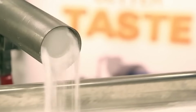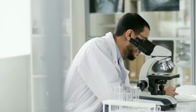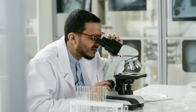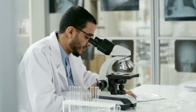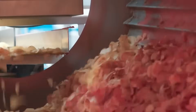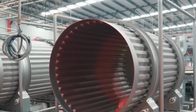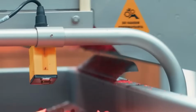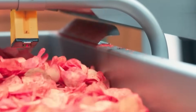Alongside the automated quality control systems, trained inspectors conduct manual checks at various points in the production process. These specialists sample chips from every batch, testing for crunchiness, oil content, seasoning distribution, and overall flavor consistency. Taste tests are regularly performed to ensure that every chip has the signature Lay's flavor profile. If an inconsistency is detected, adjustments can be made immediately to the frying temperature, seasoning application, or oil levels to correct the issue before it affects a large quantity of product.